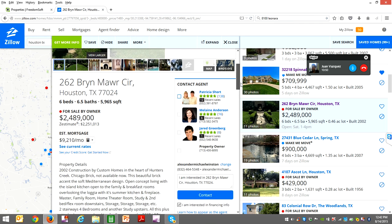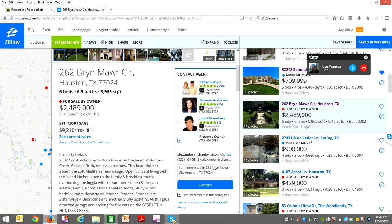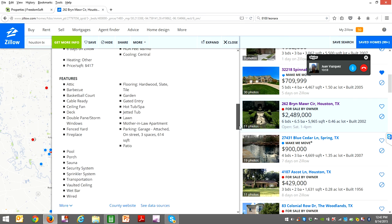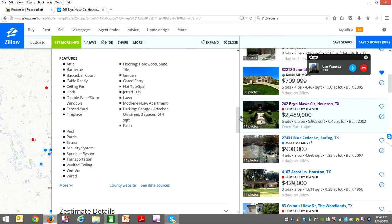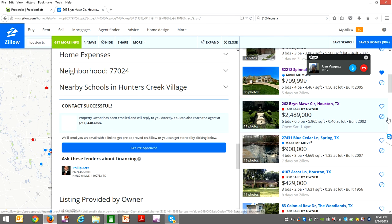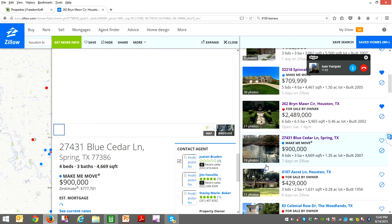So some of these sellers are actually going to be agents. A lot of times it'll list on here whether it's an MLS listing. If it is, we really want to not bother some of those MLS listings and sellers, but we want to contact the owner. So I want to make sure we set that up there. Contact, and we're going to save this and heart it. So that's 4. So let's see how many more we can get through.